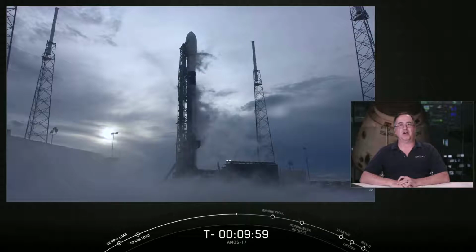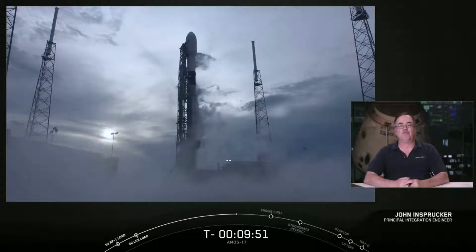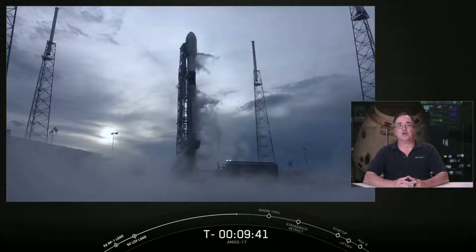Good afternoon. I'm John Innsbrucker, the Falcon Principal Integration Engineer at SpaceX, and we're just inside 10 minutes before launch. Good news is we're working no issues on Falcon 9, but we are closely watching the weather. Falcon 9 rolled out to the pad with the AMOS 17 satellite at T-minus 16 hours and went vertical about 12 hours ago.